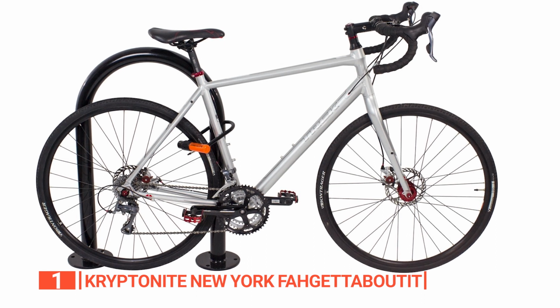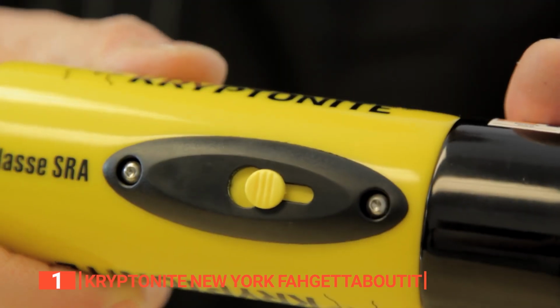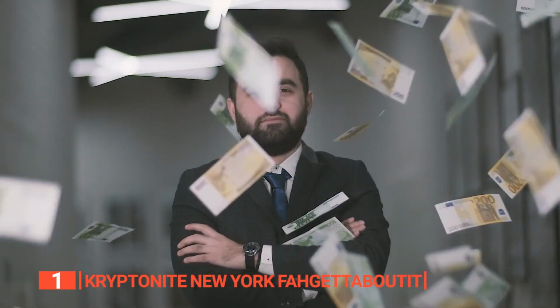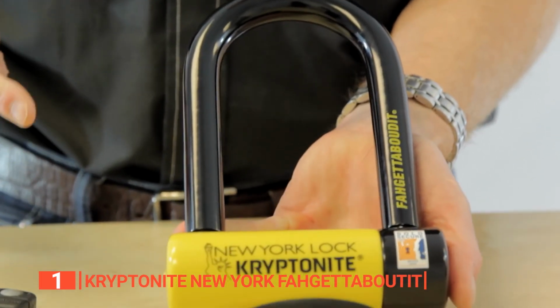Its shackle also allows you to secure both your rear wheel and frame at the same time, which is one of the best ways to secure a bicycle. Lastly, for your peace of mind, this unit comes with an anti-theft protection offer with up to $5,000 reimbursement for 1 year included. This is one tough lock and certainly well worth considering if you want to ensure your new bike is as safe as possible.